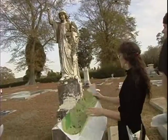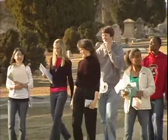You have a lot of historically interesting people and a lot of historically interesting characteristics about the cemetery, and then it has a very nice staff that are very caring and very interesting to work with.